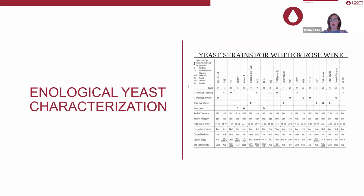So this is what our yeast strain selection chart looks like. I hope everybody has seen this before. So we have the yeast strain names. Then we go through what they are as well as their technical attributes. So let's look at each one in turn.